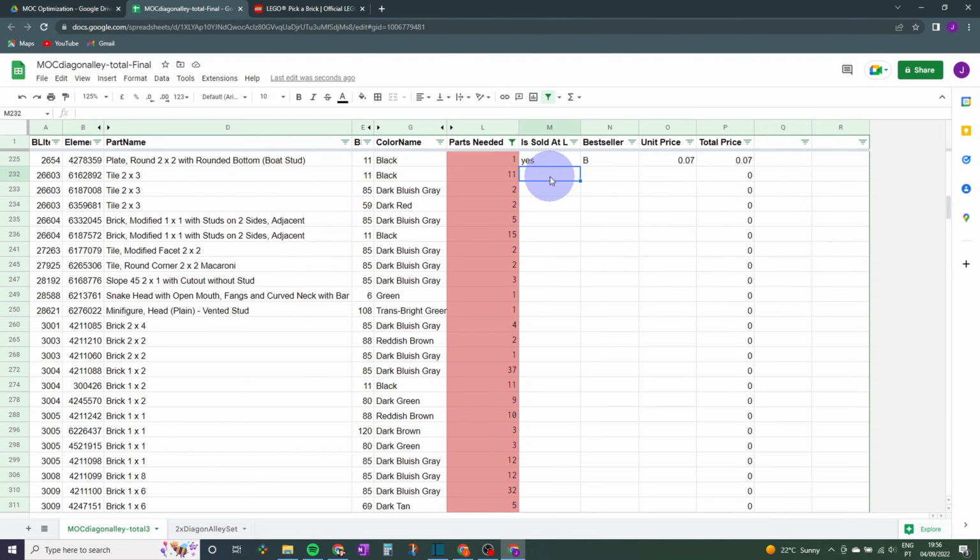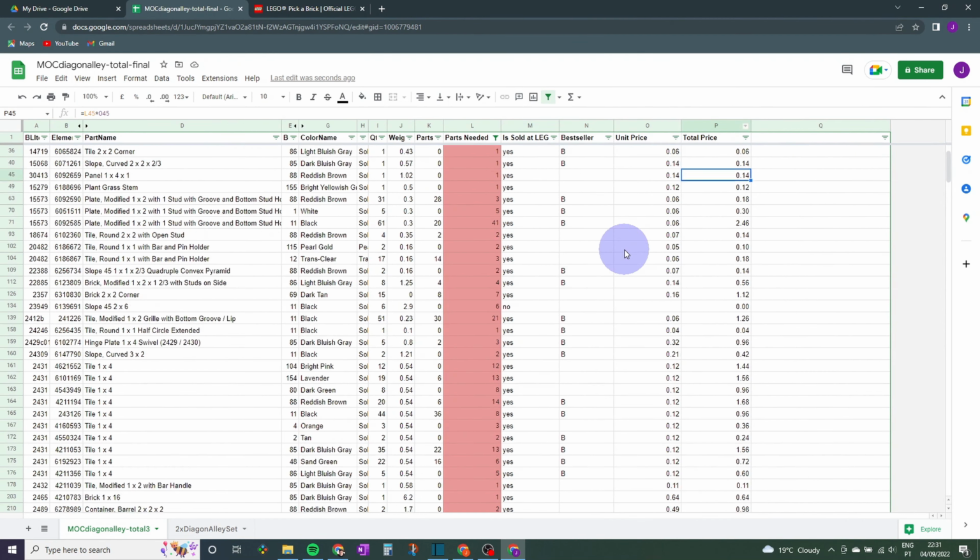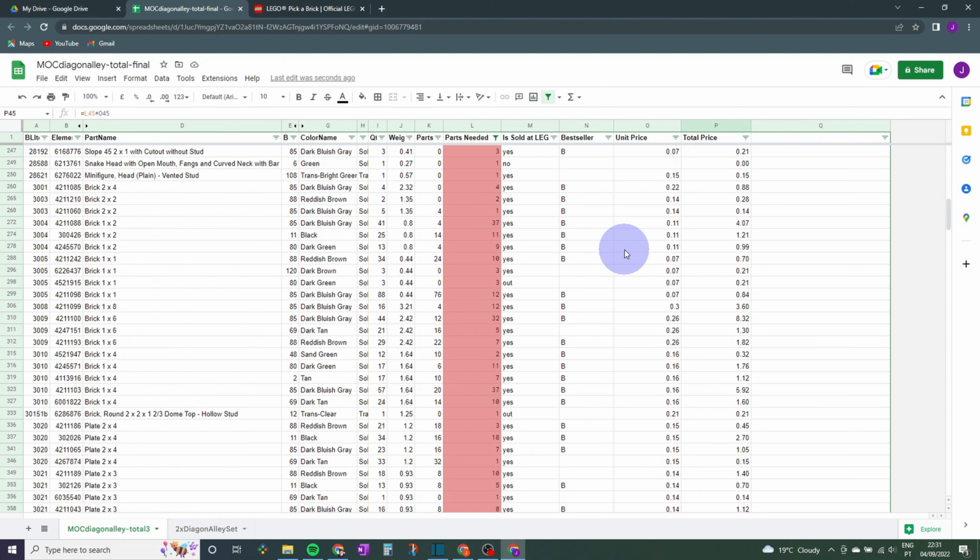This is the worst part of the process, as I didn't find a way to do it in bulk. You really have to do it one by one. In the end, you should have something like this.